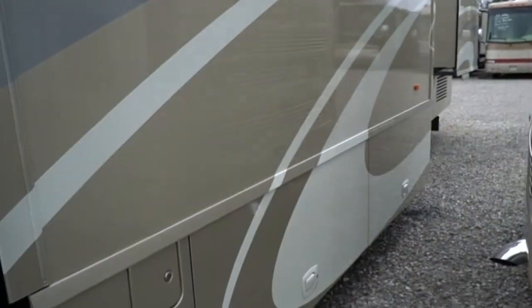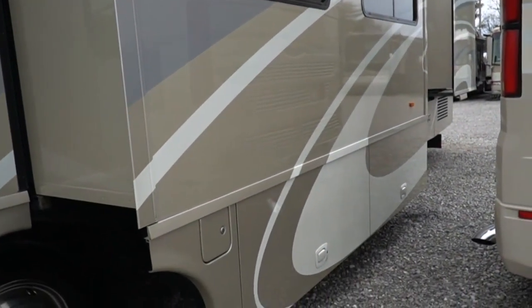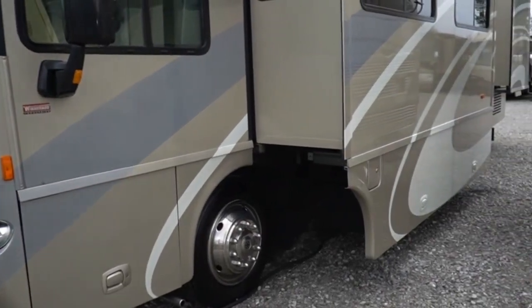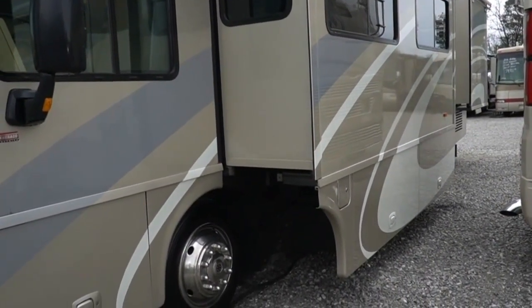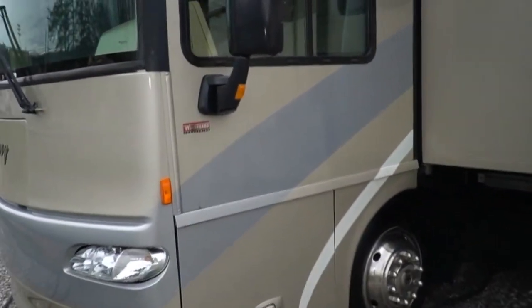50 amp electrical service. I like the fact that Winnebago builds their own frames in-house. So here's the thing, guys. Most RV manufacturers buy aftermarket frames. So you look at a Fleetwood Southwind, it may have the same frame as a Coachman Mirada or a Four Winds Hurricane. And the engineers have to design the motorhomes around the frames. Well, Winnebago was the first manufacturer to build their own frames in-house. So the engineers that designed the frame also designed the motorhomes. They were all designed together.